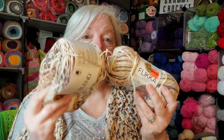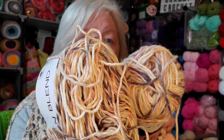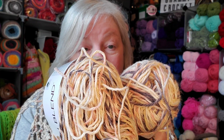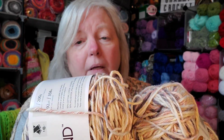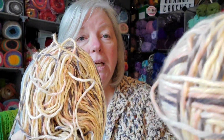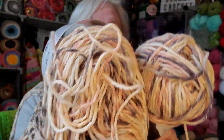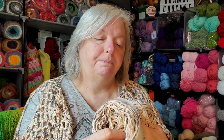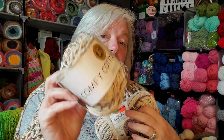I'm going to use this as a beach cover up, and I made it with Comfy Cotton and Flicka, which I believe are the same thing. They're both made by Lion Brand. Seriously, they're both 50% cotton, 50% acrylic. They're both 3-weight, or I think 4-weight, and they're the same color, even though this one is called Keepsake and this one is called Chai Latte. This one in the cake form has a lot more yardage, 358 yards.